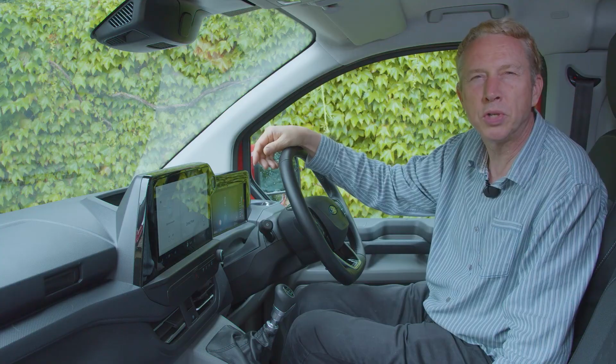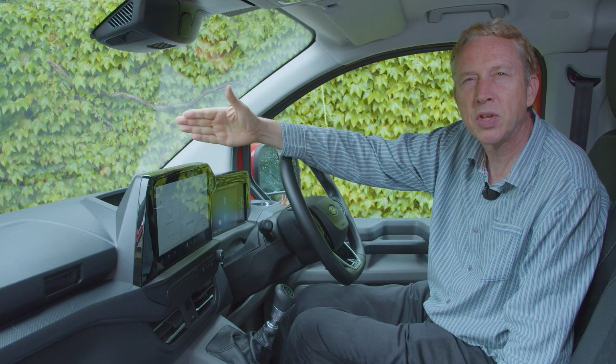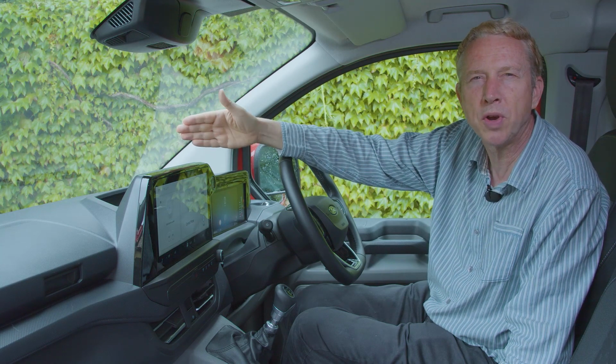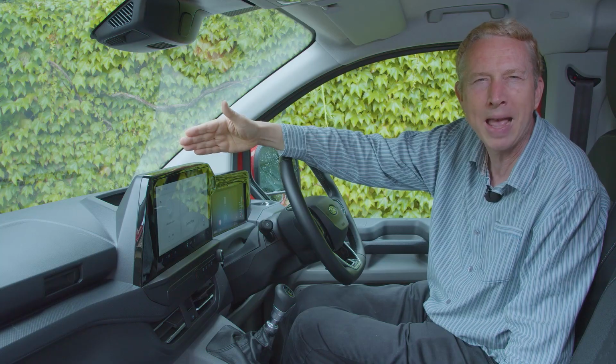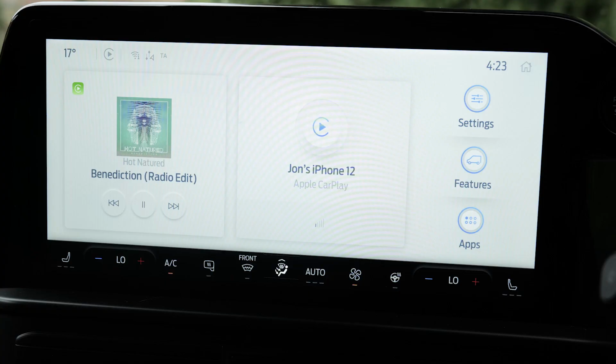Arguably the most important change lies with this freshly installed 13-inch Sync 4 centre touchscreen, which is standard across the range. It's angled towards the driver for ease of use and is powered by a 5G modem for superfast connectivity to Ford Pro Telematics, the Ford Pass Pro app and the Ford Live Connected Uptime system. As is the current fashion with this kind of monitor, you can program the home screen with customizable widgets added for audio and phone settings here, alongside shortcut virtual buttons for settings, features and apps.